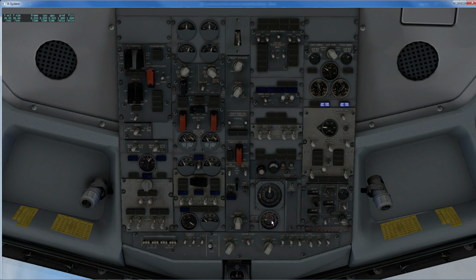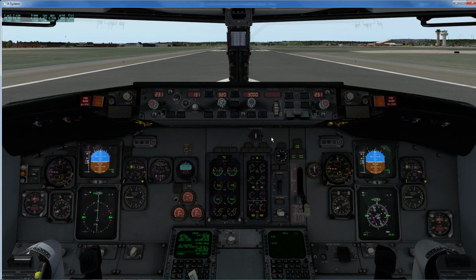Things like the electrical management are slightly different. Things like the cabin heating, for example, is slightly different, and there are various other minor things. There are some more significant elements underneath that engineers would be familiar with that maybe you and I won't be troubled with. However, fundamentally, it's worth remembering that as an aircraft, this is a previous generation to the 737 NG.